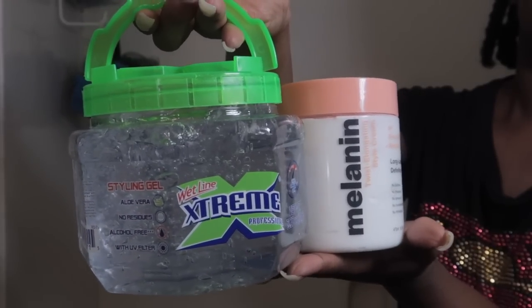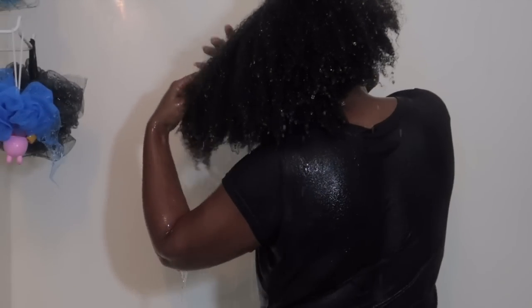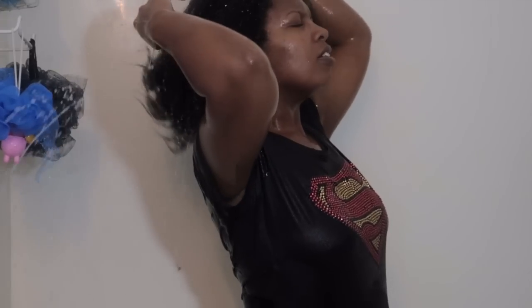Wash and go, I'm going to be using the Wetline Extreme Gel and Melanin Styling Cream. So here are just a few clips of me co-washing my hair using a new conditioner by Video 5. I will have a separate review for this particular product, which was interesting, girl. That's all I'm going to say.